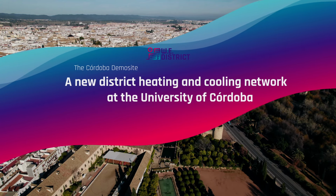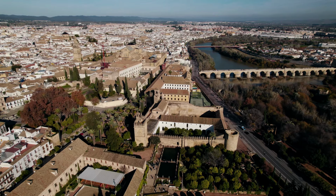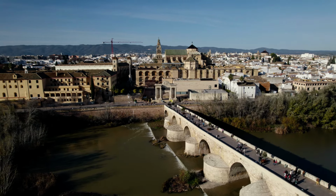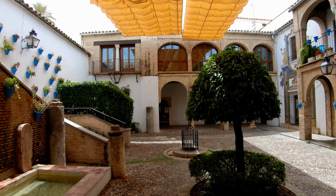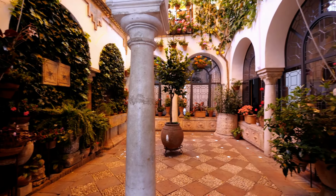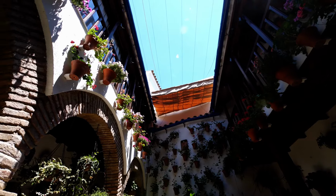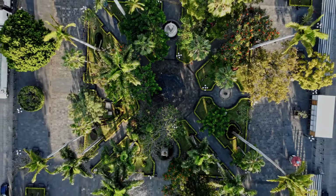In Córdoba, a city in the southern Spanish region of Andalusia, battling extreme heat has a long history. As far back as the Roman period, residents began designing inner courtyards with plants and fountains to help manage temperatures during heat waves. This architectural approach is still in use today and continues to effectively reduce indoor heat. However, as climate change progresses, these traditional methods alone may no longer be enough.